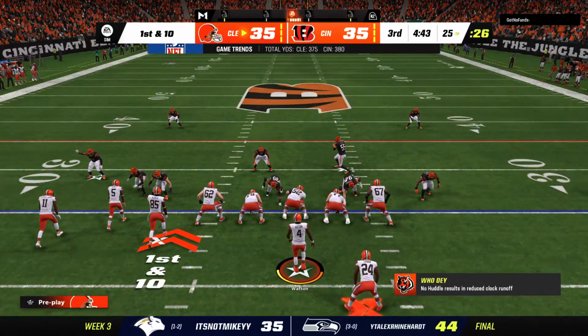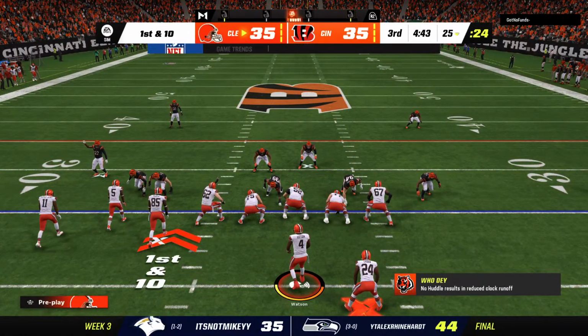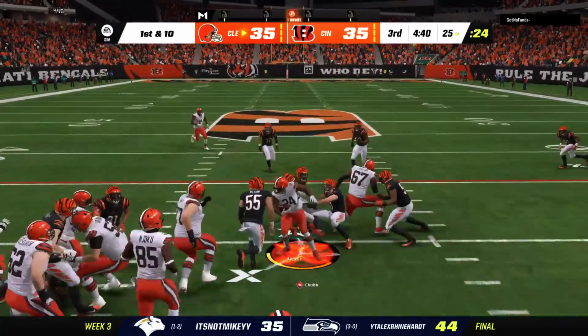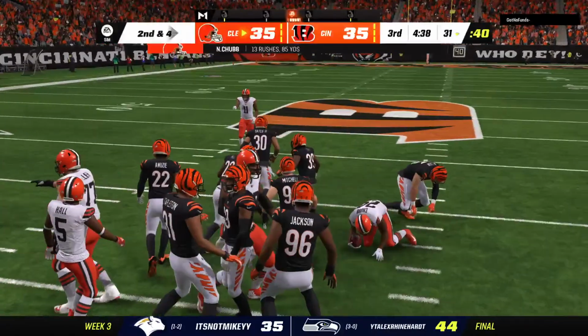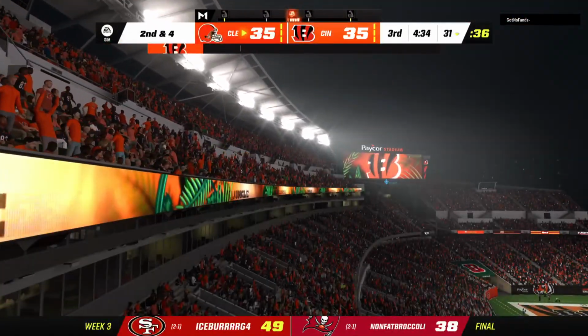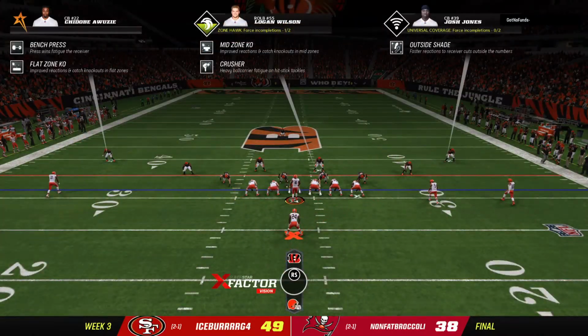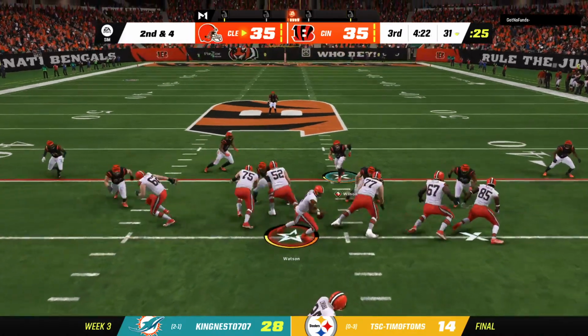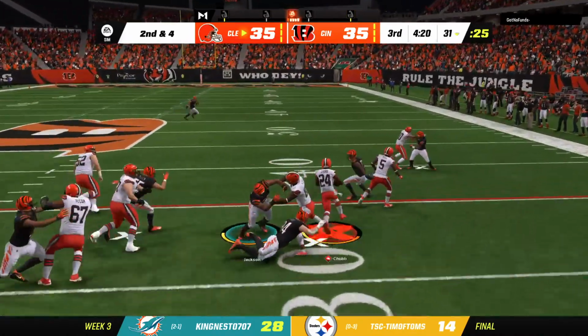Watson and the Browns now with a 1st and 10 at their own 25-yard line. They'll start things off with a handoff to Chubb. He'll be dropped after a gain of about 6 across the 30 to the 31. They'll come up now 2nd and 4 from the 31. If you're in the offensive huddle, you're smiling after that play because you've certainly got them guessing now.